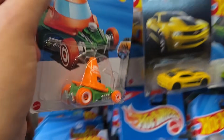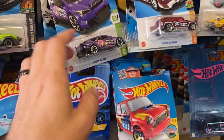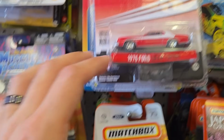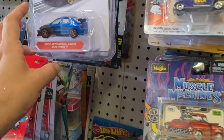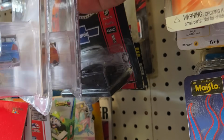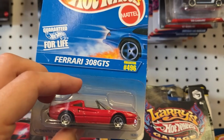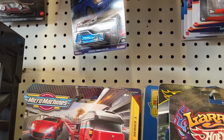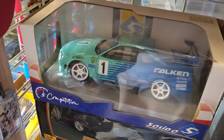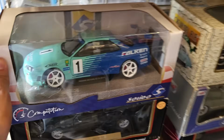There's the cone car we've been halfway trying to find. I don't know what he wants for these, but I think I'll wait to see if I can find it. But it's cool to finally see it. It's pretty sweet. That's dope. Lancer Evo 7. Another Evo 7 in orange. That's cool. Just for fun, what's the price on this one? $12. All right, 12. Ooh, look at that. Falcon R34. Cool.